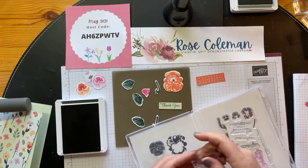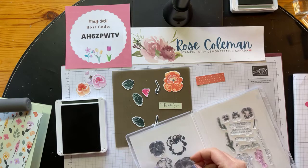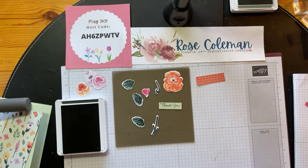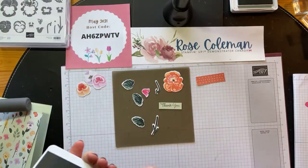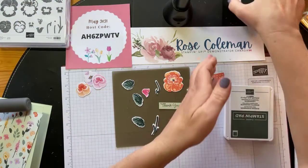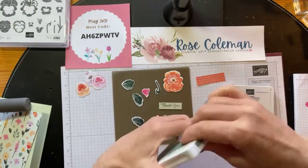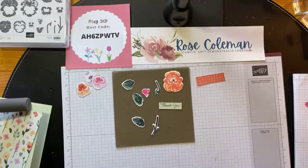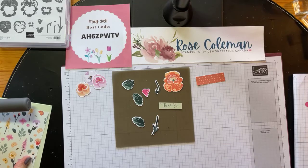And yeah, I do like having these like this. I must say, it is so easy. Okay, so there we go. We got our stamp set closed. We're going to close this ink pad and close, whoops, this ink pad. There we go. Okay, now let's bring back our card base.